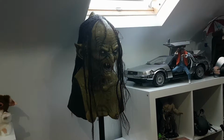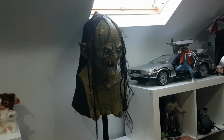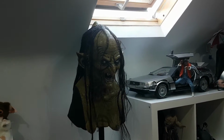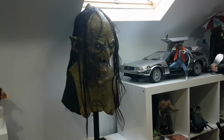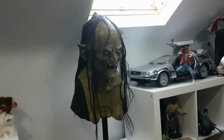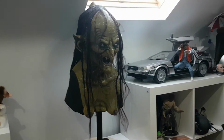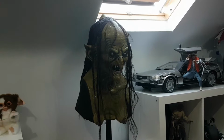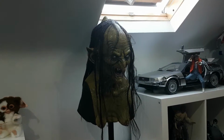I have done some modifications on this, quite a bit to be fair, and I probably should have showed it before I did what I've done, but I'll talk you through what I've done and explain why I've done it, etc. So it's obviously Meg Mucklebone. Absolutely love this character. She only got a very short part in the film, but what a part it is. The film isn't great, but the characters in it are absolutely awesome.